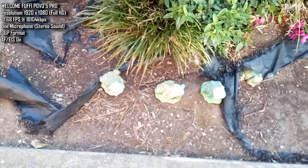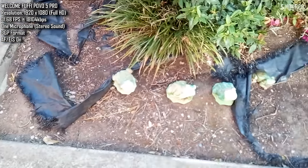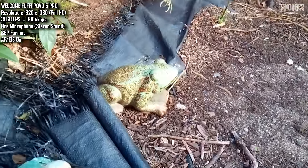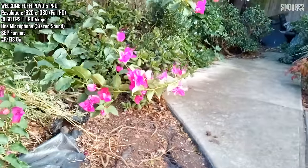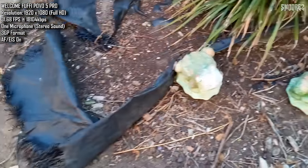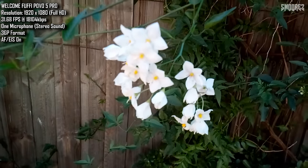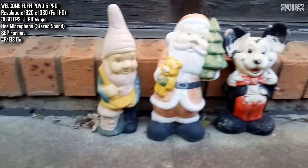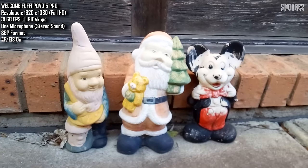Testing the rear camera quality of the POVO 5 Pro. How does video look with EIS on? It's working. EIS is working. How good is it though? I mean, it looks really sharp at the moment, but I think it's a little bit too sharp. Can't tell you what the photos look like as of yet, but they're looking reasonable. We have autofocus, which is good. I don't think this is going to be anything special. I tried face beauty on these folks here, but it didn't work.